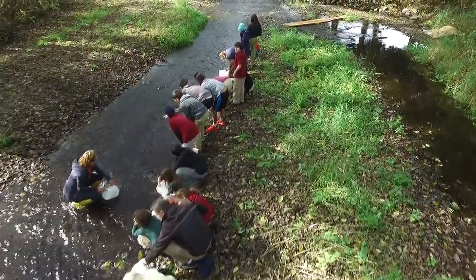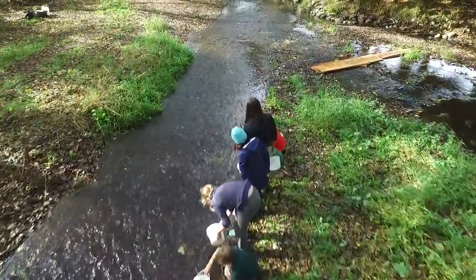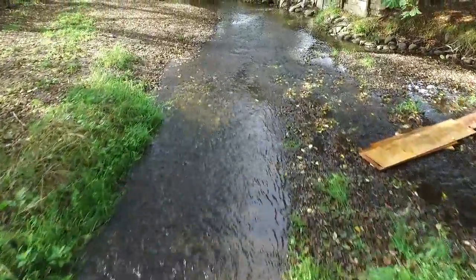Wow. Fish are coming. See how the water flows out? And this is really a very enjoyable time for them. They've raised these fish, they've watched them grow, and now they're going to release them into the river. And they're always asking, will they come back? When are they going to come back? And I usually say, well, you'll be 3 years older by the time they come back, but you can come back then, and hopefully you'll see them return to spawn in the river.